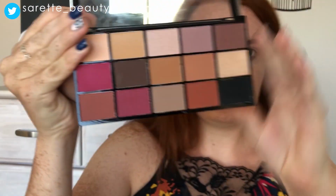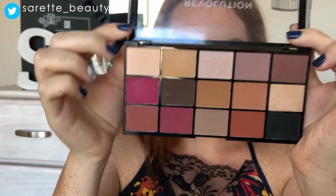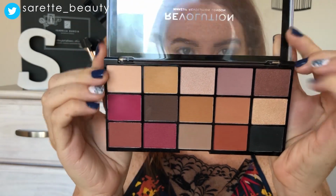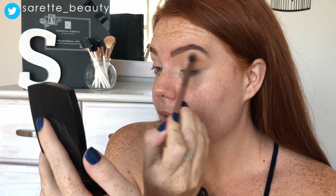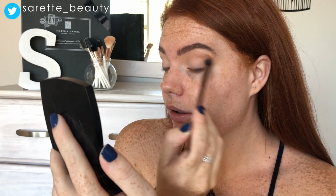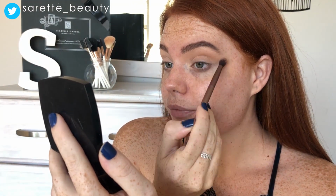Okay, so I think I'm going to go in with the first shade that I swatched, so that shade over there. And I'm just going to take a big fluffy brush, and I'm going to go above my eyelid, almost in the crease but not completely. Guys, it's so pigmented. And that is just with one application. You guys can see it is quite pigmented.